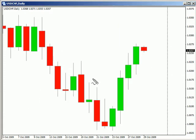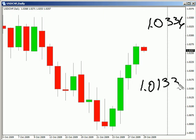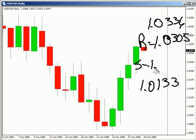Now, the U.S. Swiss, this pair closed up today, overall moving sideways with the bias that is sideways. Look for it to potentially move as high as 1.0336, possibly as low as 1.0133. Look for some resistance around 1.0305 and look for some support around 1.0190.